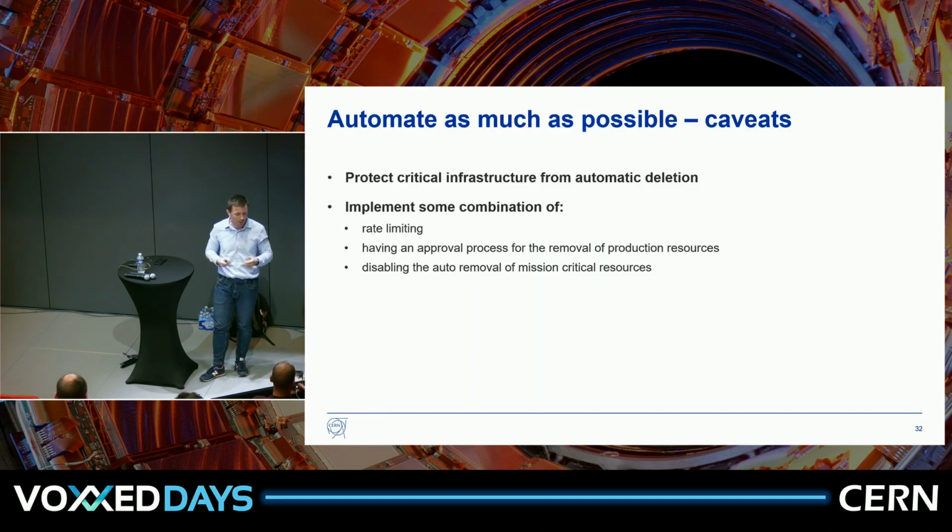and we learned from that, obviously. We want to automate as much as possible, but you need to protect your critical infrastructure, for example, from automatic deletion, from processes, cleanup jobs that do some kind of cleanup operations. So you can implement some combination of rate limiting of your deletes, or delaying the deletes, or disabling the auto removal of some mission critical resources.